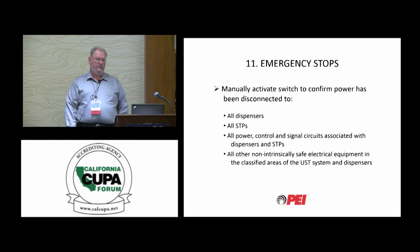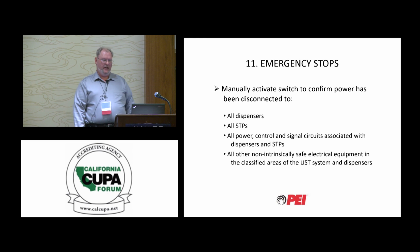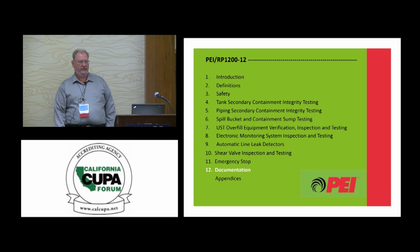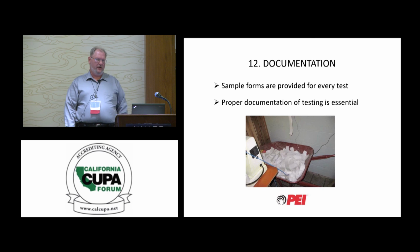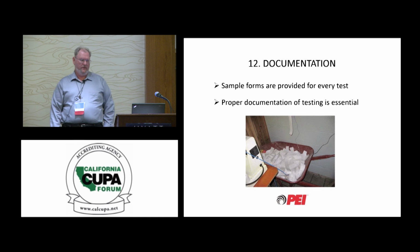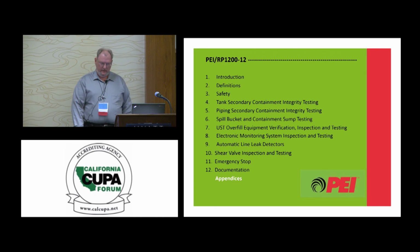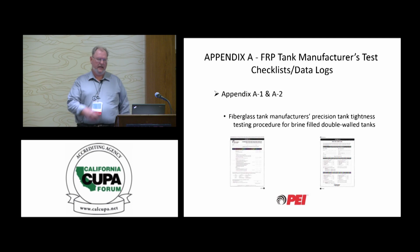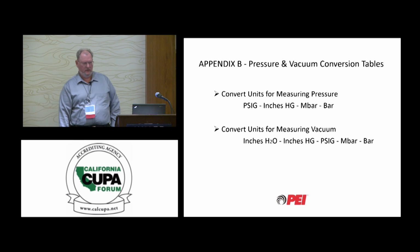We do have sample forms in the back of the document for all the testing that we have in there. We try to ensure that you keep proper documentation at the facility. And we do have the logs for the two hydrostatic annular tests in the back as well. We have charts that will convert pressures. We also have charts for converting and measuring vacuum. And then these are just a list of some of the test documents that we have in the back of the RP, just in case you don't have enough.